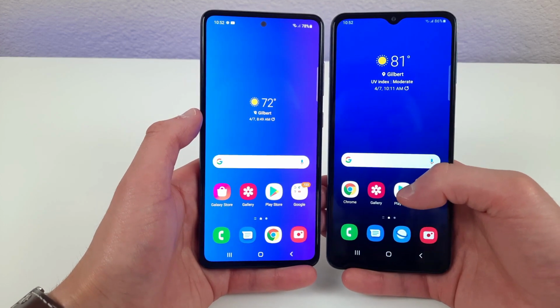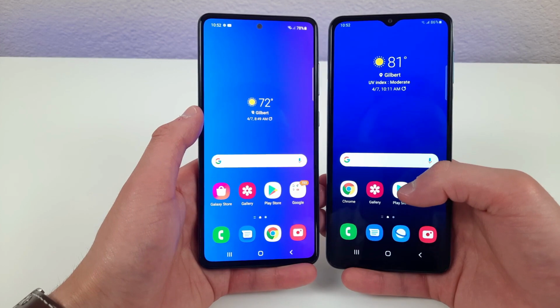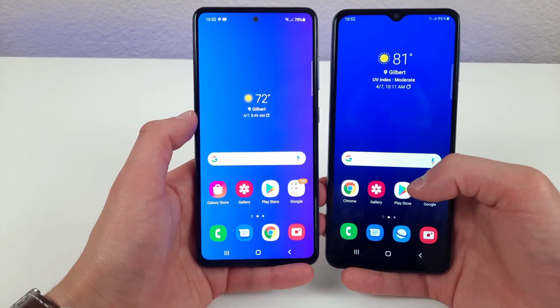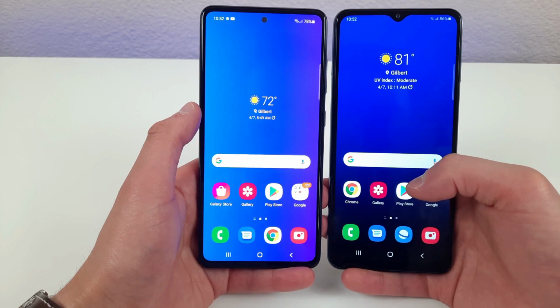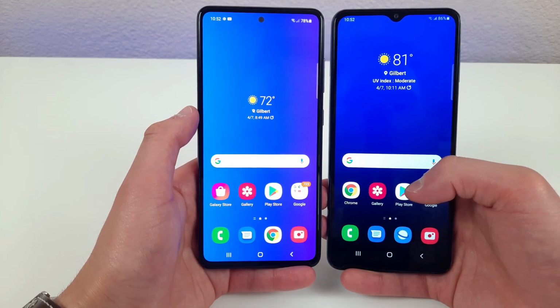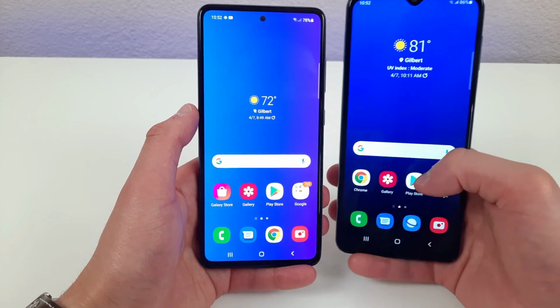Now, as far as the battery goes, the A32 5G does have an advantage here with the 5000 mAh battery versus the A52 5G with the 4500 mAh battery. Now this isn't a huge difference, but it's a difference all the same. So if you're in a situation where you're on the go a lot and can't plug your phone in very often, but still have to use it throughout the day, then you're probably going to have a bit of an advantage with the A32 5G just because that battery is a tiny bit bigger.